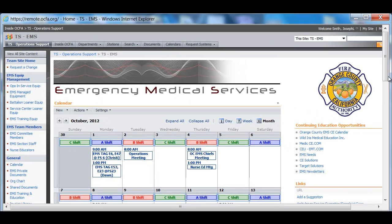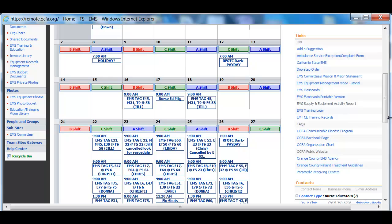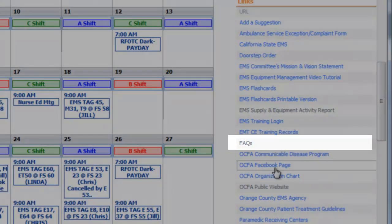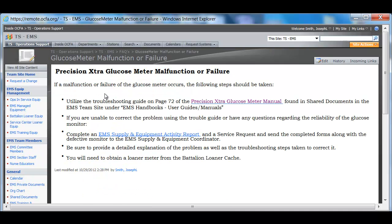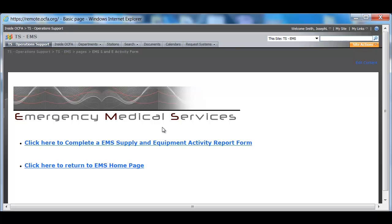I'm going to look for FAQs in the right navigation pane, and that brings me to this page. If I'm looking for information on what to do in the event that I have a glucose meter failure or malfunction, I can come in here, and I've got some simple and easy to follow bullet points on what to do in the event I have a glucose meter malfunction. There are some useful links here. I can find the user guide to get information on the meter itself, and if I can't fix the problem, I can always open up a supply and equipment activity report from here.